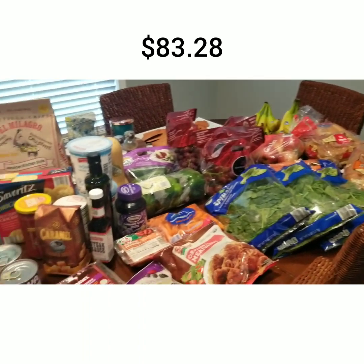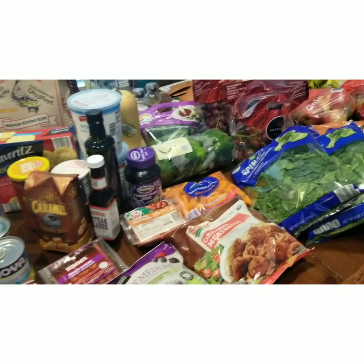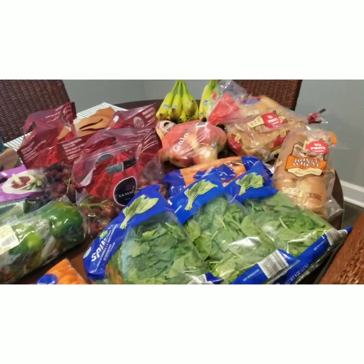I'm going to also show you a little haul that I got from a local grocery store because they had a better price on tri-colored peppers and a few other things that I needed that Aldi doesn't carry.